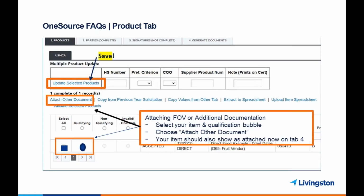Before you move on to the Parties tab, you want to make sure that you click the Update Selected Products link, which is actually the Save link. There isn't an actual Save button on this. It's the Update Selected Products, and that will make sure everything you entered sticks on this tab. So, next slide, please.